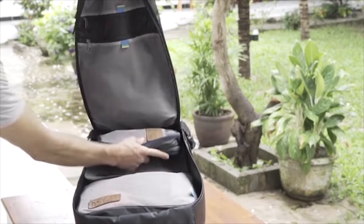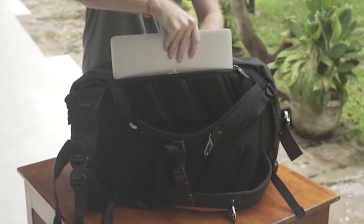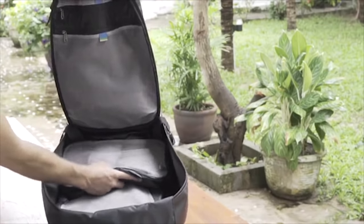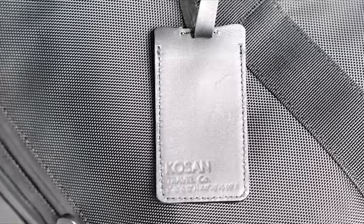It features a wide clamshell opening that makes it super easy to pack, and an external access 15-inch padded laptop pocket that makes checking through security a total breeze. This, paired with our multi-purpose side straps, internal mesh organizers, hidden valuables pocket, and waterproof lockable zippers, make us the perfect companion for your next adventure.